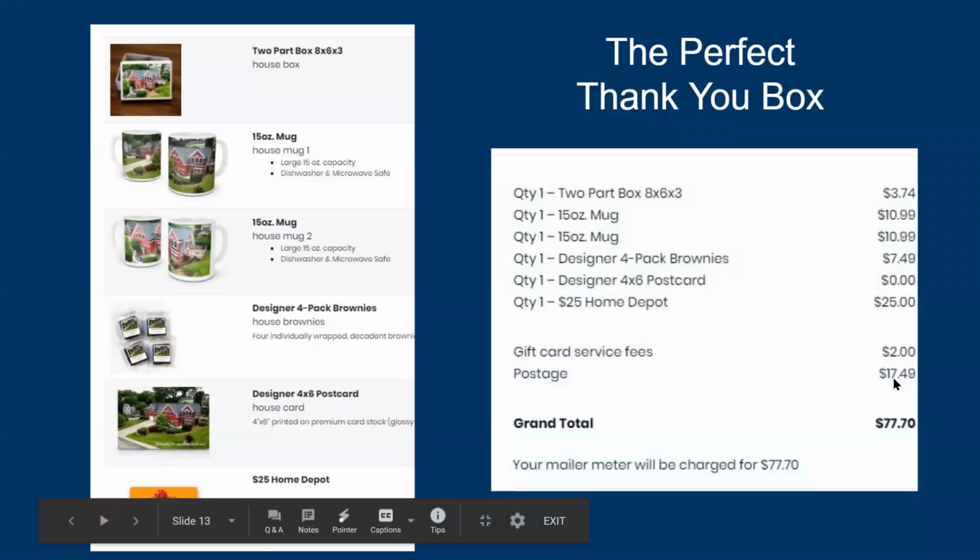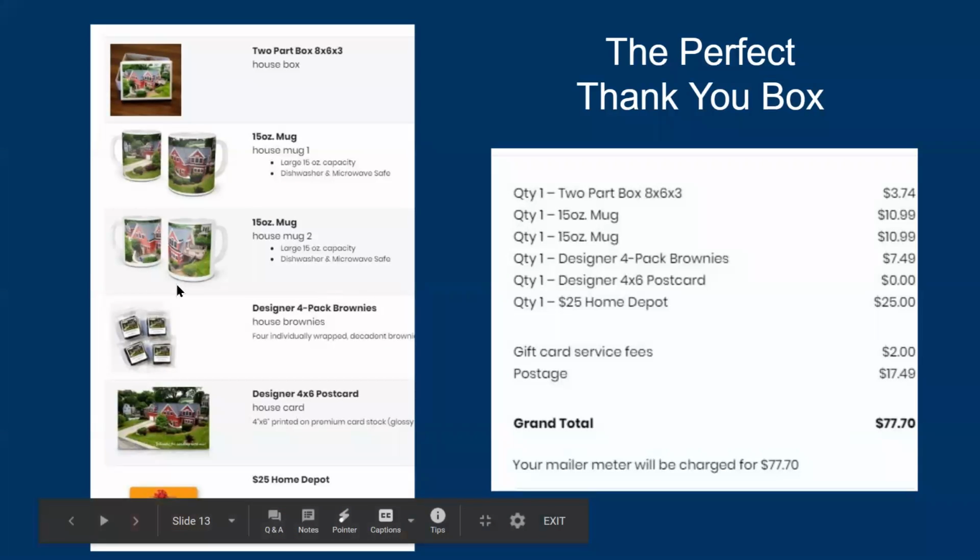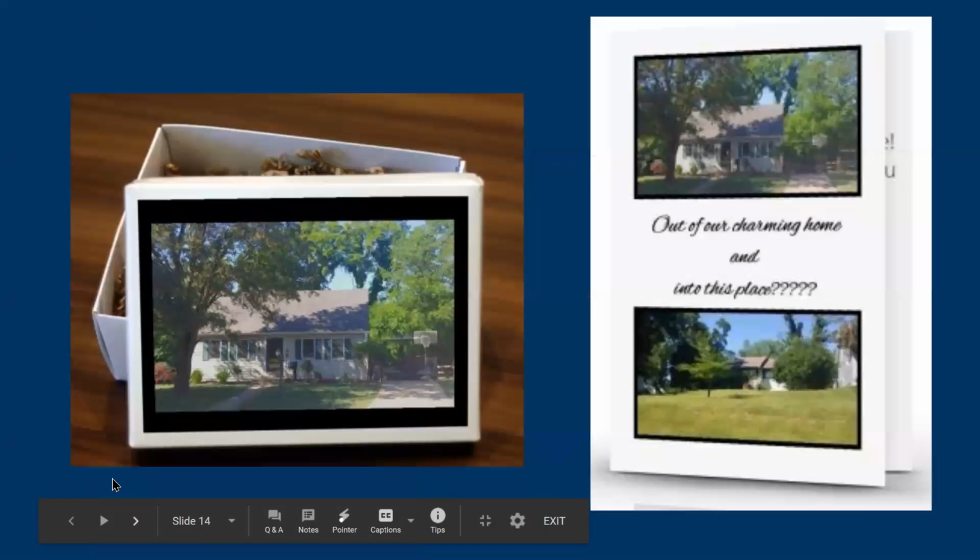And then postage. They send everything priority through USPS, which gets tracked. Postage on that was $17.49. The total cost of all those gifts, including postage and a $25 gift card, was $77.70. That's a powerful thank you gift. And I absolutely love it. The clients have loved receiving my gifts.